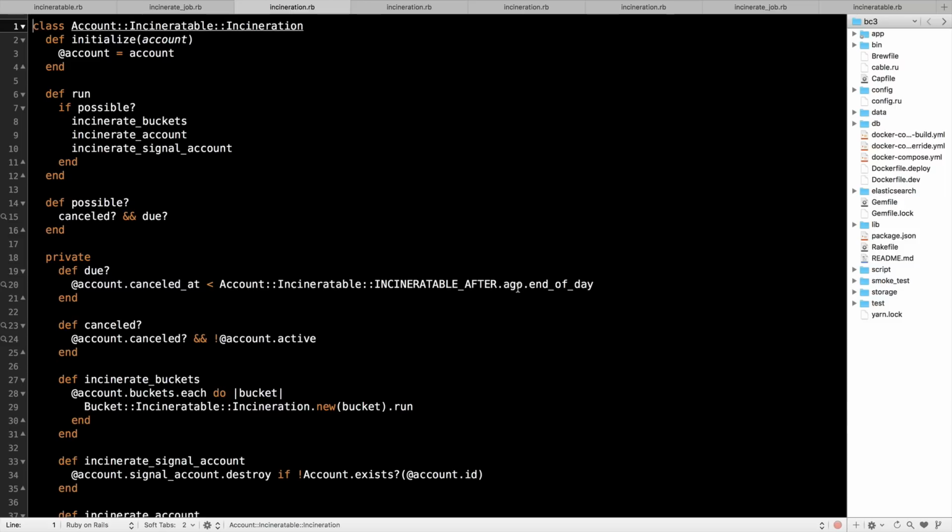We could have uncanceled the account in the interim. And then that incineration job that's sitting there waiting to run, it's no longer relevant, and we should make sure that the incineration isn't accidentally run just because someone schedules something if it's not possible to run incineration. So you can see that this possibility predicate method is basically just calling two things. First, double check that the account has actually been canceled and that it's inactive, and then make sure that we're within the incineratable time frame, that it has been the 30 days that the policy currently is.